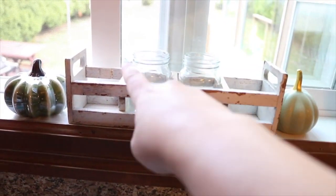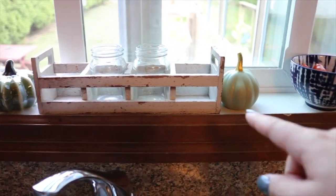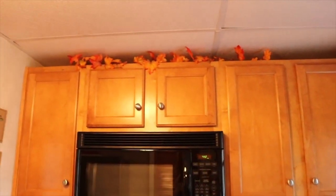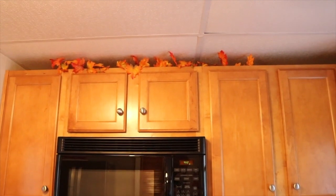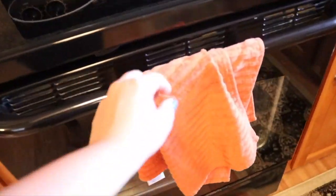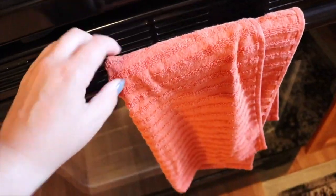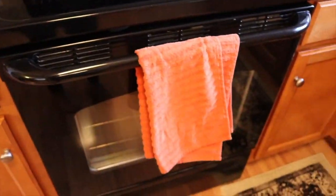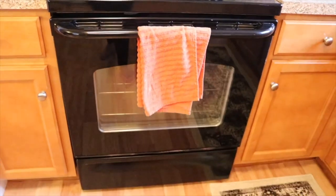I'm using these other 2 vases that were in here for something else, so I just have the 2 in there for now, and then I just put 2 pumpkins and I have my garden tomatoes in there. And then up here I just kind of threw some leaves up there, and then oh, this looks not nice. This is just one of my new hand towels that I got from TJ Maxx, a nice rusty orange color.